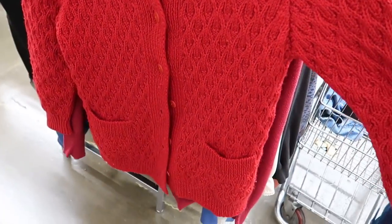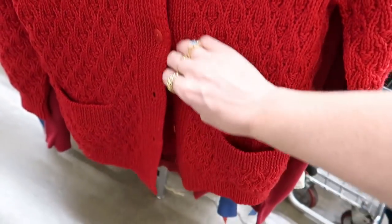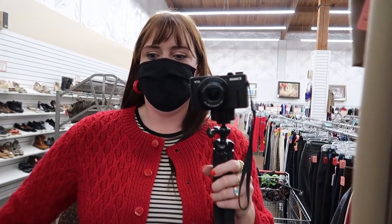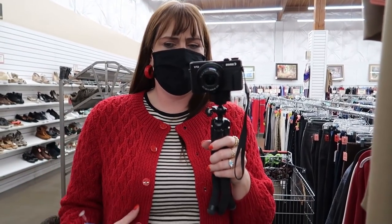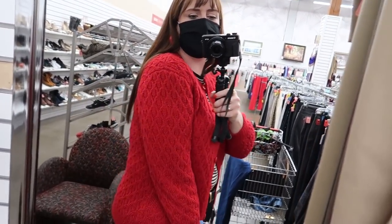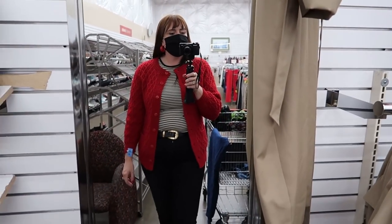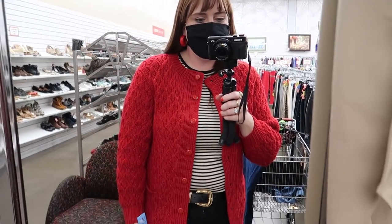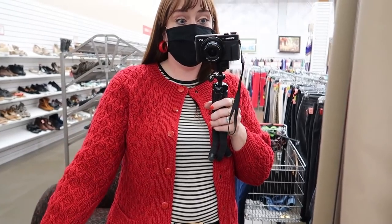Found this little cardigan, $8. It looks like a vintage or a handmade knit, but it's really nice. It's cute and it's very nice. It's actually cozy and warm, but not an itchy yarn that it's made with. I just don't think this style is something that I would get a lot of wear out of right now. This is not really my vibe lately, so I'm probably gonna leave this one, but good find.